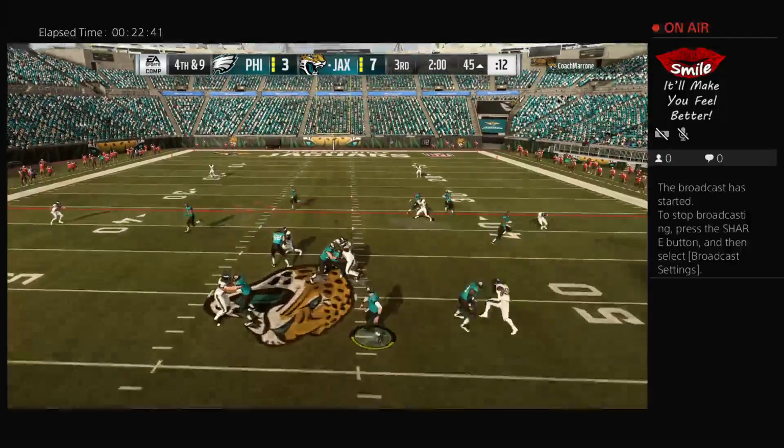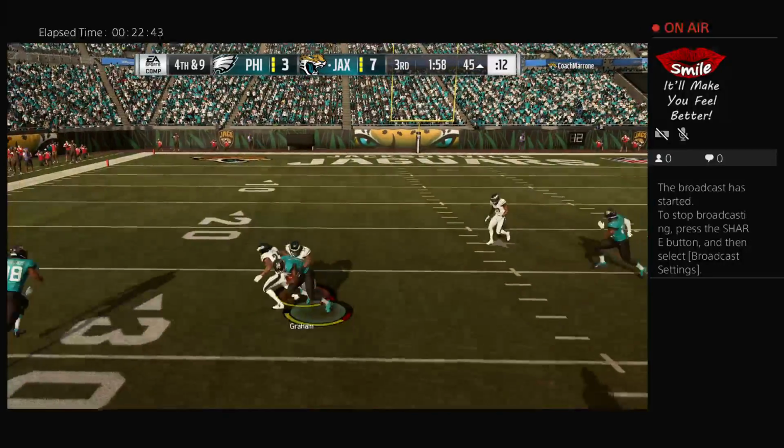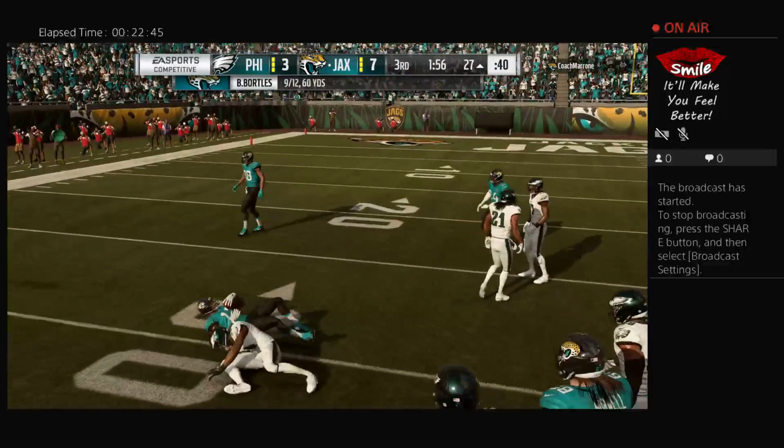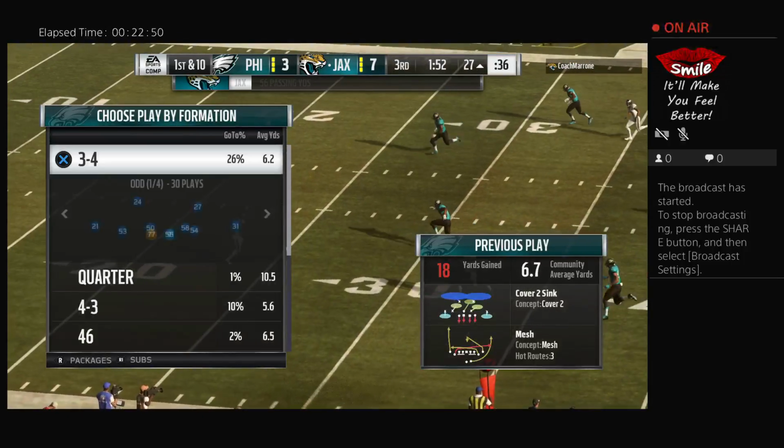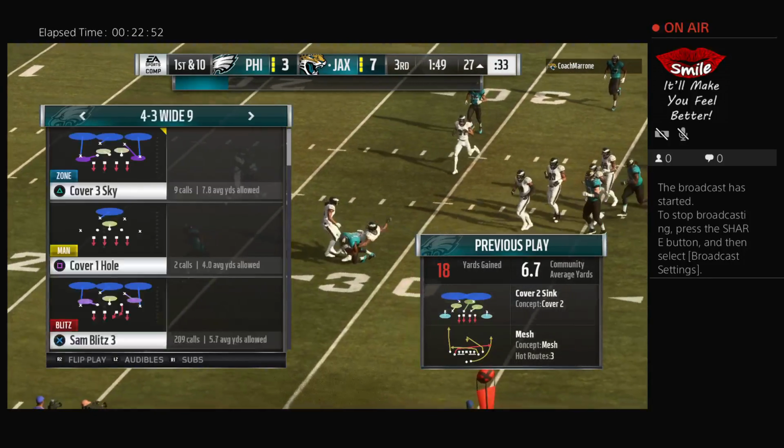Bortles going to go on 4th down. Open man is Westbrook, complete. And he's going to get this inside the 30. Facing a 4th down, they come away with 18 yards and the first down conversion.